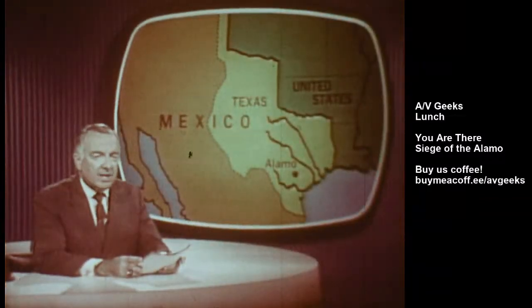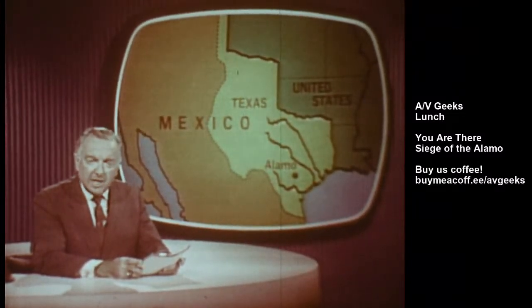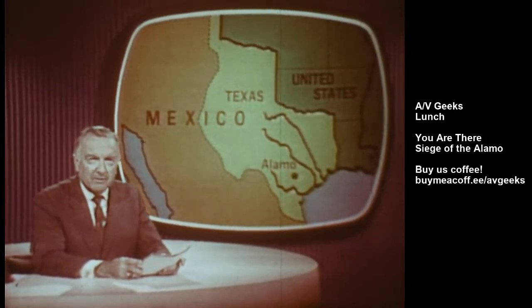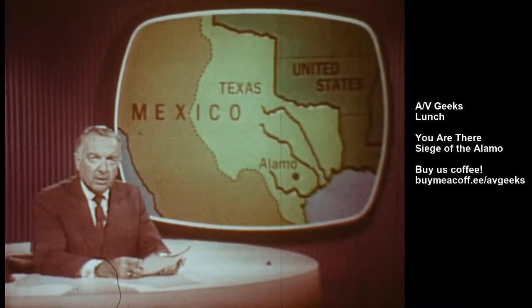The Mexican province of Texas is not a part of the United States, although it has been populated by a steady stream of Americans. These Texians, as they are called, are Mexican citizens. Their province is part of the Mexican nation, but their difficulties with the central government have steadily increased. Now there is open rebellion.